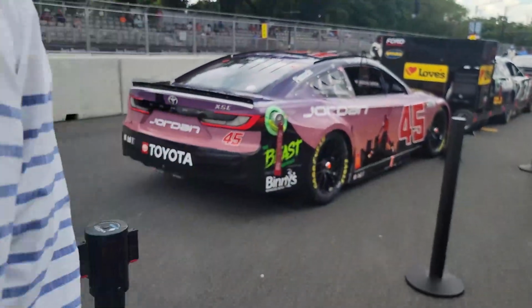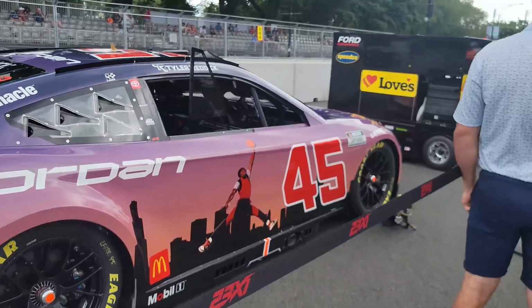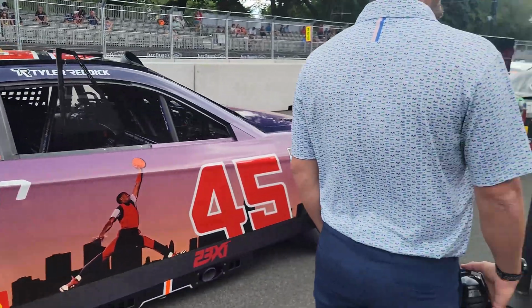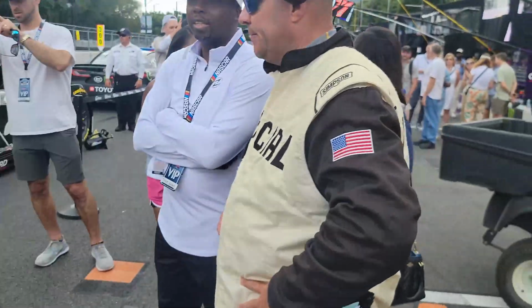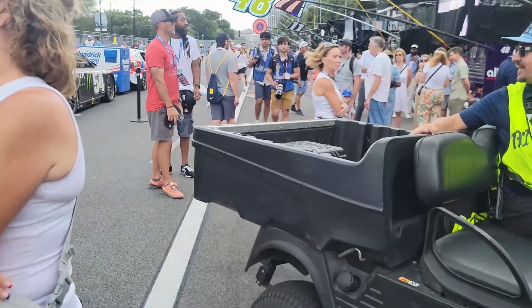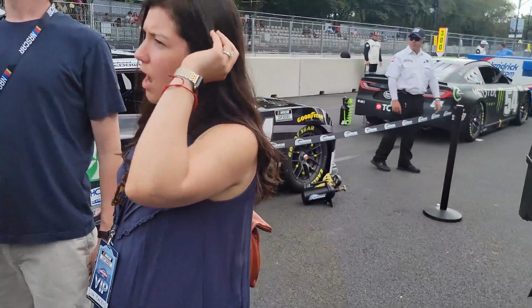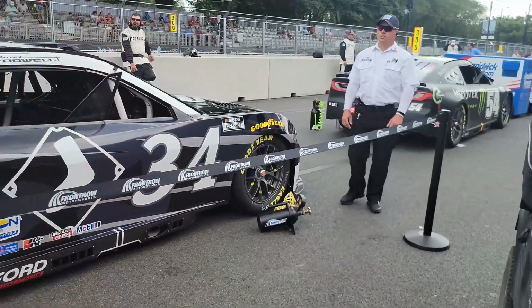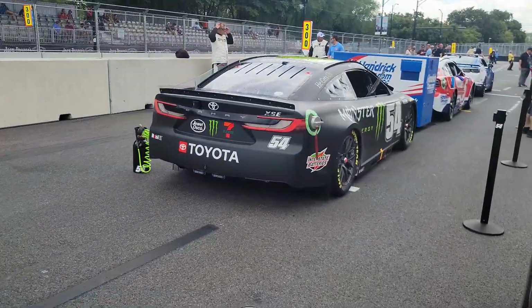But look at this old school Jordan inspired paint job there. Tyler Reddick, he actually got second in the race. He was chasing down the leader at the very end, but he touched the wall there. I'm not sure if I get a shot of this, but there's a White Sox inspired paint job as well. But really cool. I like how they do all the different paint jobs for this specific thing.